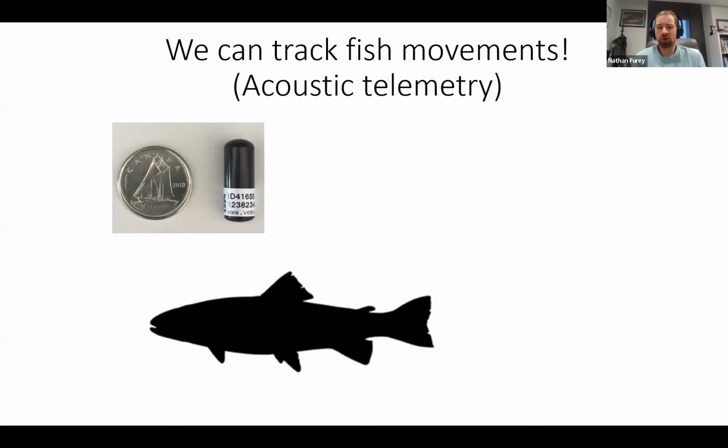And so if we want to know where a fish moves to, how quickly it moves, and whether it actually gets to its destination or not, we have some neat tools that we can use. My lab uses what's called telemetry, and specifically acoustic telemetry. I know that's a lot of syllables, but really all it means is that we're tagging a fish with an electronic tag, and then we can follow it around.